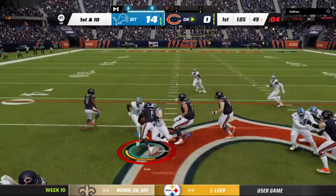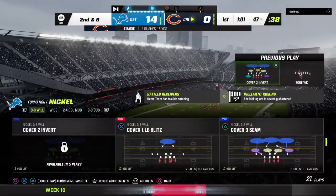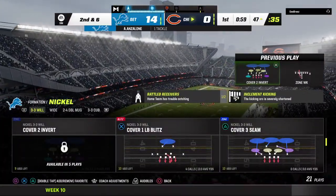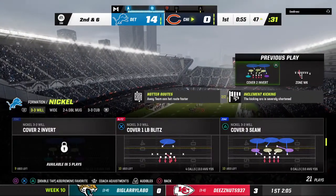On first down, they'll go to the ground attack. And he'll manage to pick up about 4. It's 2nd down. Well, at the end of all that hitting and hollering, it was a 4-yard run, so the offense is going to go back down and feel pretty good about themselves.